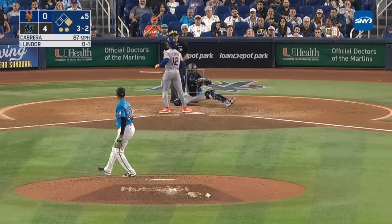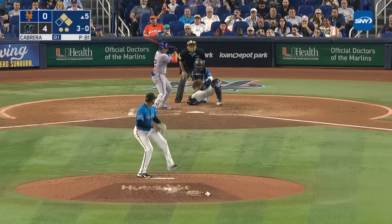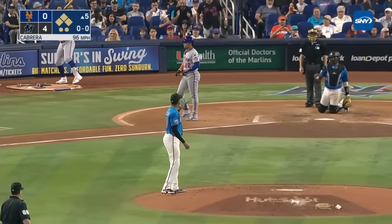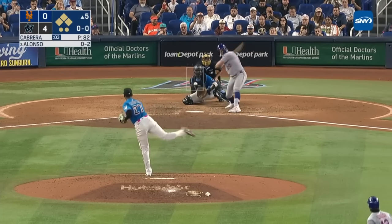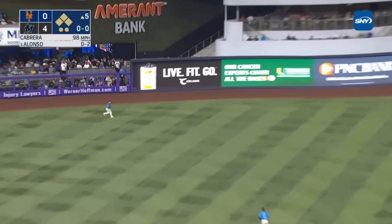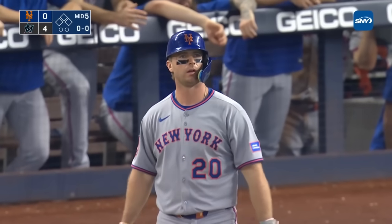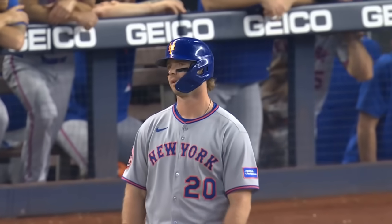And that's away, ball 4, and the Mets have 2 men on for Soto. And that's not even close for ball 4, and the bases are loaded for Alonso. And Alonso lines one to left field. Over comes Sanoja to make the catch. A bullet off the bat of Alonso, and Sanoja covered ground quickly.